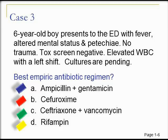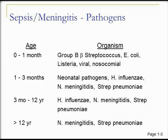The patient is not known to have any drug allergies, so we're asked what again is the most appropriate empiric antibiotic regimen for this patient. We have again ampicillin and gentamicin, cefuroxime, ceftriaxone and vancomycin, or rifampin. So as with before, it's important to identify which age group our patient falls into. And you can see at 6 years of age, this patient falls into the biggest category of those patients between 3 months and 12 years. And here's where we're worried about Haemophilus influenzae, Neisseria meningitidis, and Streptococcus pneumoniae.